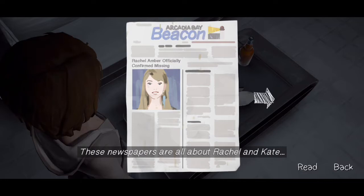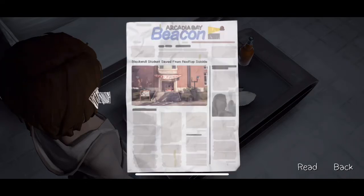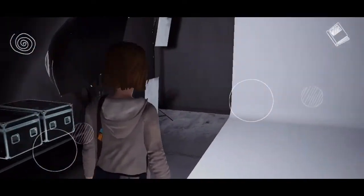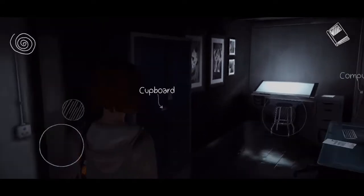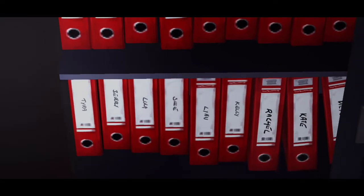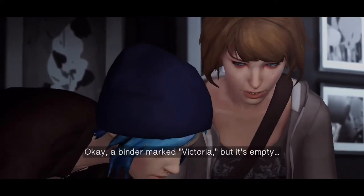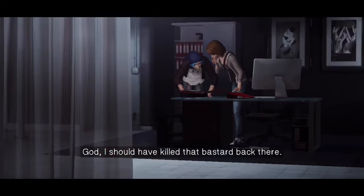These newspapers are all about Rachel and Kate. Somebody likes their whiskey. Can you imagine chilling in this room? Come on, let's see what the f*** is all about. We are. Okay, a binder marked Victoria, but it's empty. Look, the next one says Kate. Oh no, Kate. No. God, I should have killed that bastard back there.